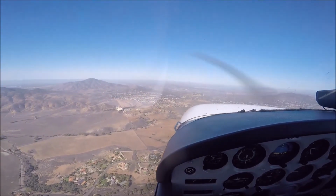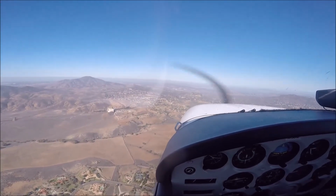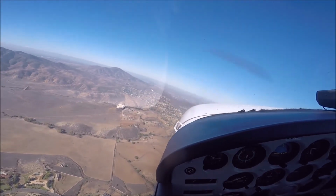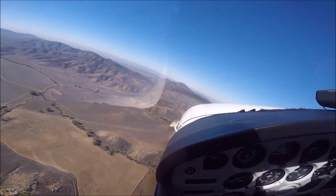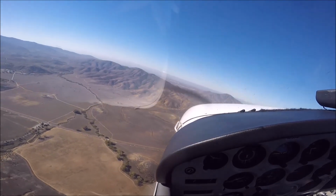Okay, clearing turns, looking around, don't see anything. Couple military helicopters are following the road over there, not a factor. Seagull, that was a factor. Alright, so, get on a heading.